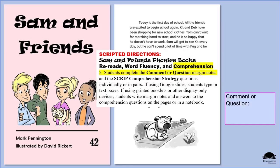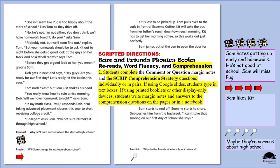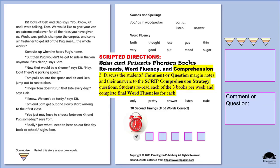Students complete the comment or question margin notes and the script comprehension strategy questions individually or in pairs. If using Google Slides, students type in text boxes. If using printed booklets or other display-only devices, students write margin notes and answers to the comprehension questions on the pages or in a notebook. Discuss the students' comment or question margin notes and their answers to the script comprehension strategy questions.